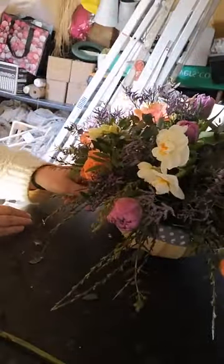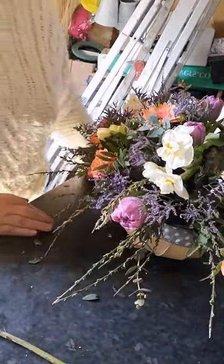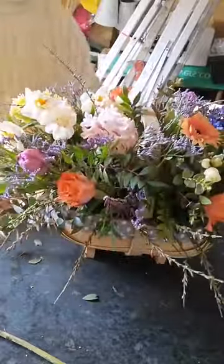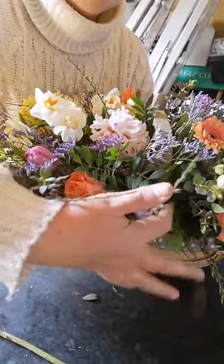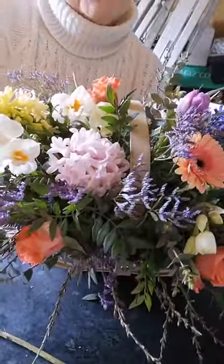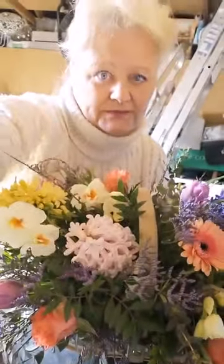I keep seeing a little hole at the front. I'm going to put one more flower at the front there, but I will do that in a minute, because I'm going to use a couple more. I'm going to grab a couple more narcissi and put them in. Can you see here? I can see a hole here. So it just needs one more narcissi there, and I'm going to do that. But I will put a picture on the website.